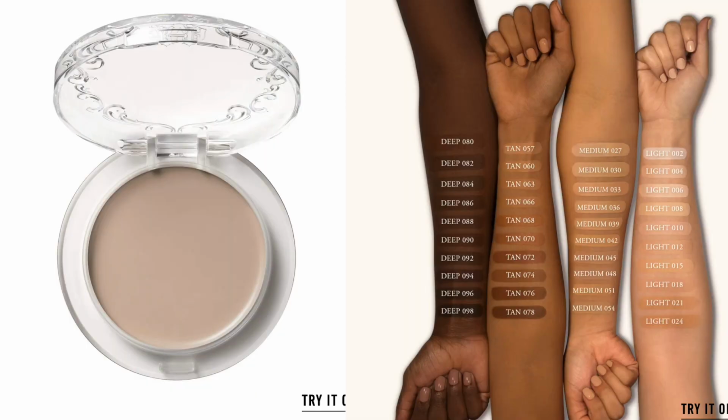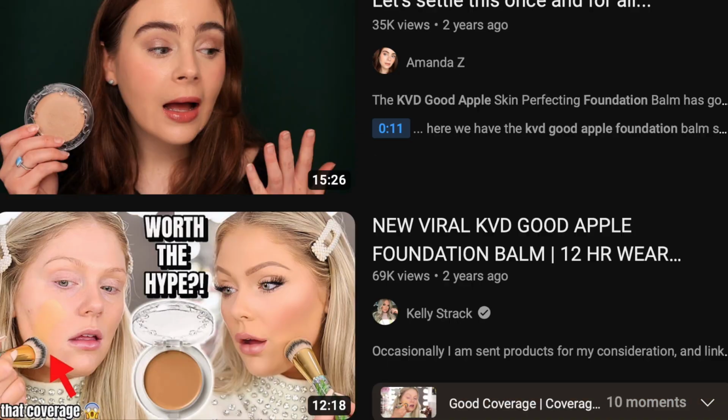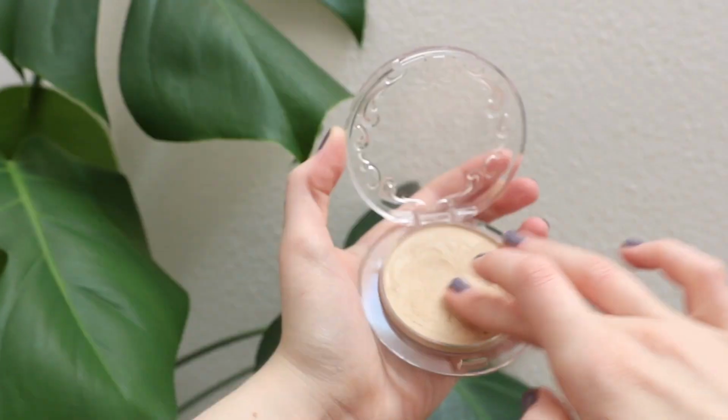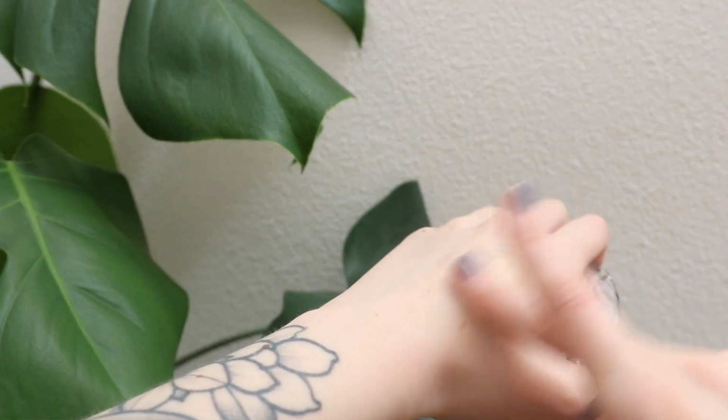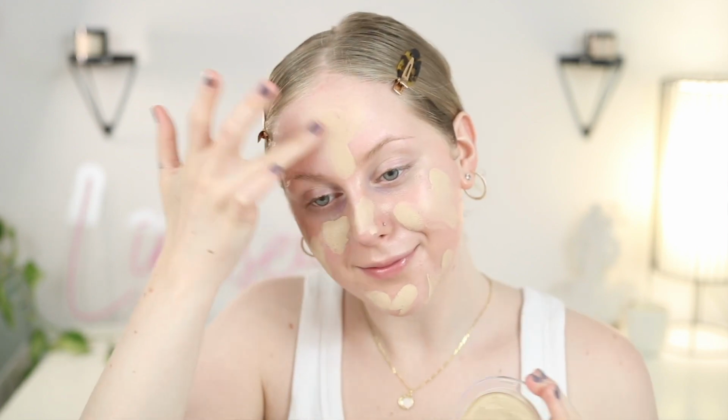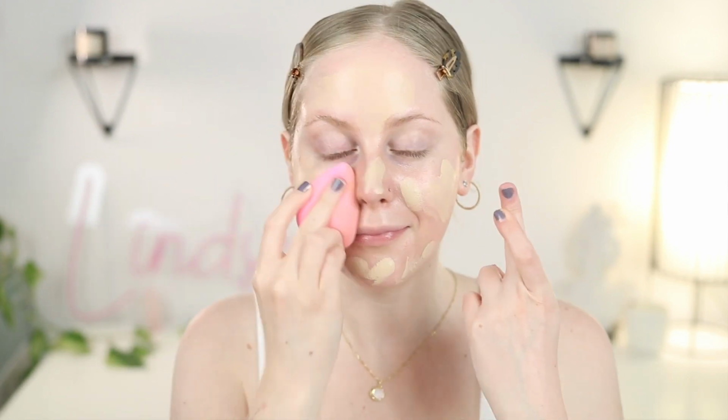Another viral product that was overhyped to high heaven: the KVD Good Apple Foundation. KVD basically marketed and sold this grease paint and it went viral, and I'm pretty sure everyone purchased this, but it's greasy, it's heavy, it wears horribly, it slips around. I don't think there's really any redeeming quality about this foundation. It has super full coverage and I feel like that's kind of why it went viral, but I don't understand it and it's such a regret.